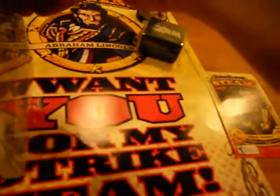It actually feels like there's something in there besides just the game. If I can open it with one hand, jeez. It's a pain in my ass.